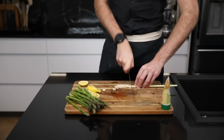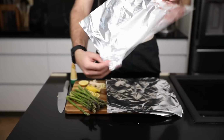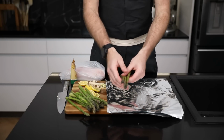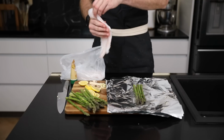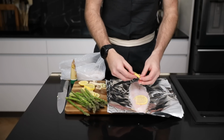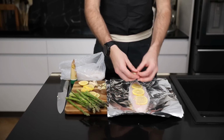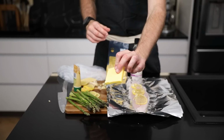Now you can slice up the lemongrass like that, or you can slice the whole stalk into 4 sections and then bash it with the back of your knife. Now I've got some pieces of aluminium foil, yes, aluminium, and we're putting some asparagus down on the bottom there. Now you can use any type of fish here. I'm using a mix between bassa and hoki, and you could use salmon if you really wanted to. If you don't like fish, you could also use chicken. You're placing the lemon on top and then some of the lemongrass in there.